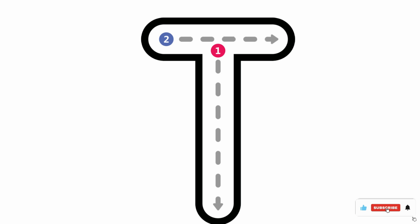Let's trace the letter T together. Ready? Straight down, then across the top. That's uppercase T.